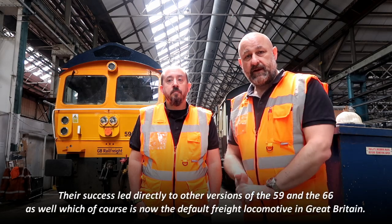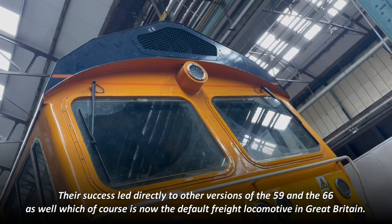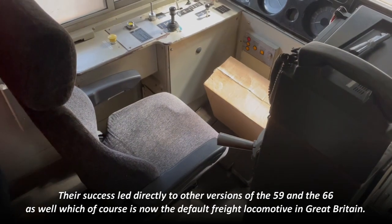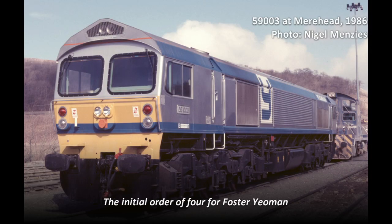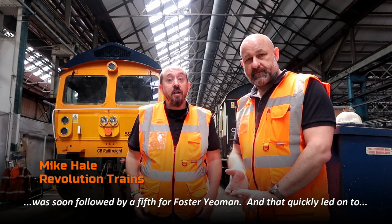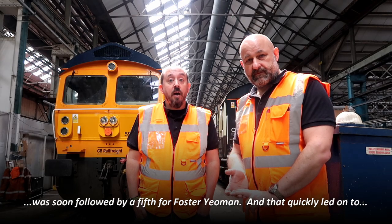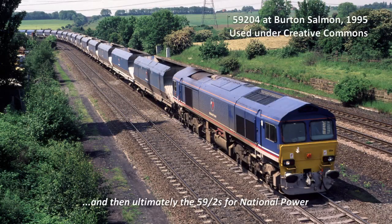Their success led directly to other versions of the 59 and the 66 as well, which of course is now the default freight locomotive in Great Britain. The initial order of four for Foster Yeoman was followed by a fifth for Foster Yeoman, and that was quickly led on to another batch of the 59-1s for ALC, and then ultimately the 59-2s for National Park.